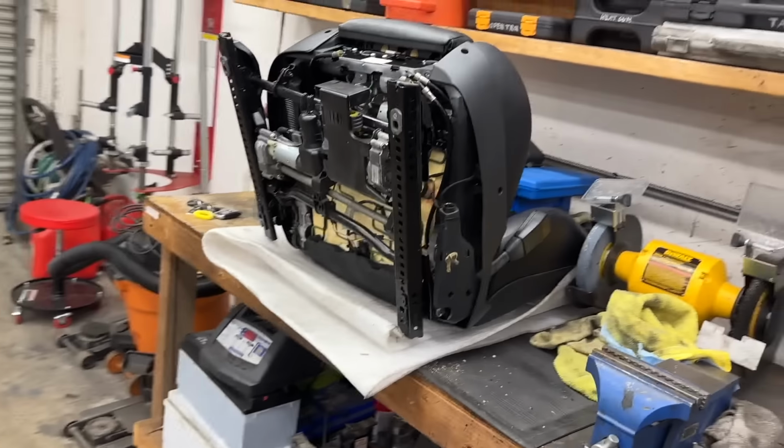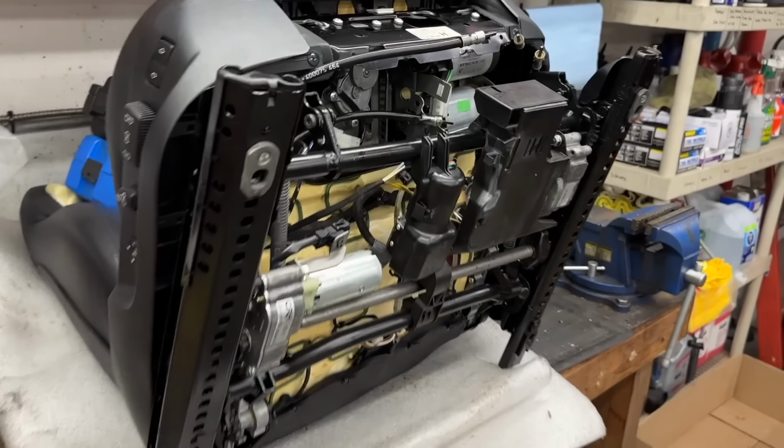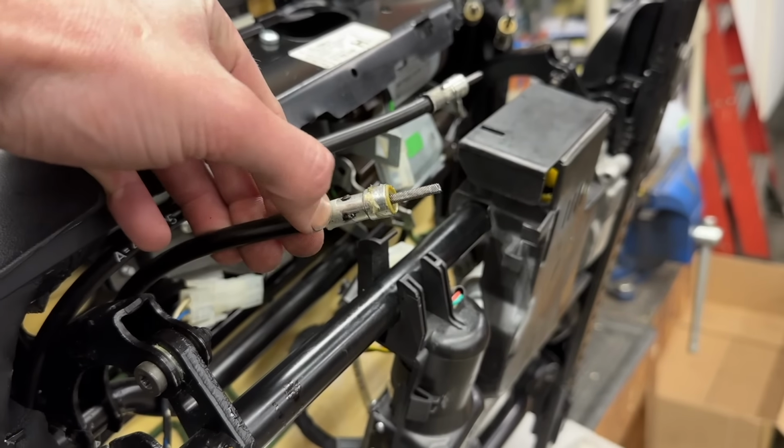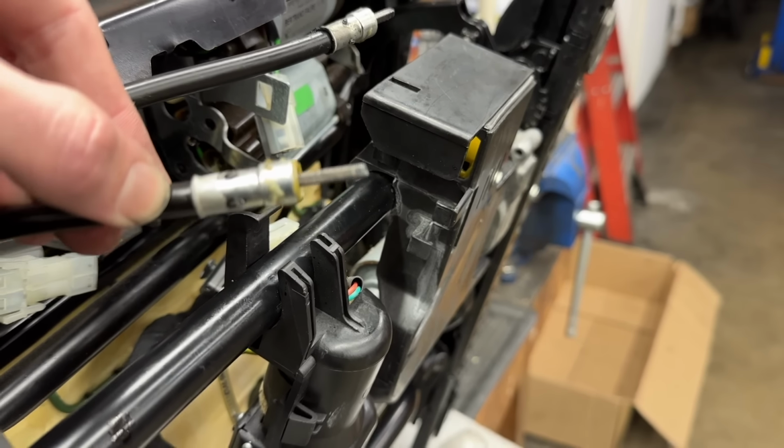Those are actually sold in a set. So here we've got the seat. This one's being repaired currently, and will be finished up tomorrow. We take off the flange at the end, trim the material down to, I believe, 16.5 millimeters or so.